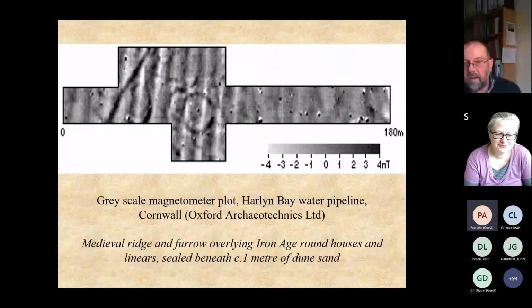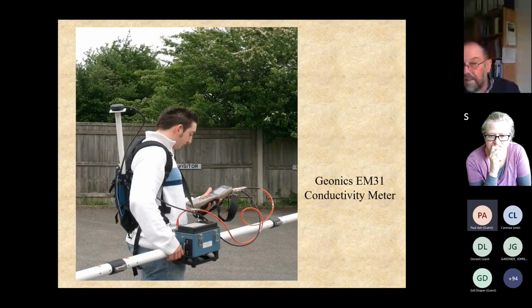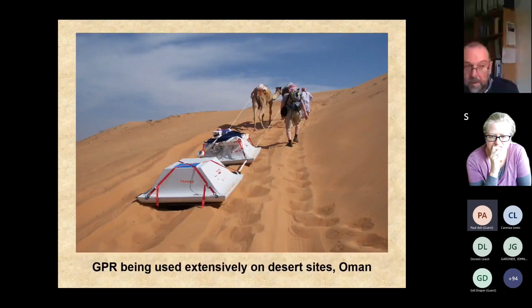So really just a few last slides. This is all in my article, but I was going to talk a bit about the way in which we can use geophysics in sand landscapes to try and predict where sites are, and there's some good examples of this using magnetometry. This is down in Cornwall. Less commonly used but also potentially very useful technique: electromagnetic conductivity, and finally ground penetrating radar. The issue with that is fixing the plane of measurement from slopes to horizontal, but here's an example in the Middle East. Okay, that's me done.